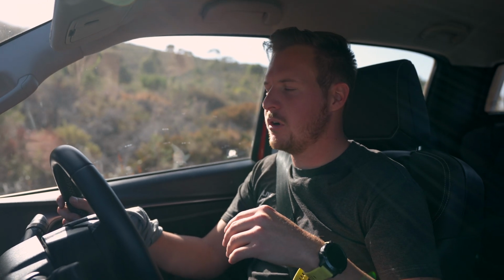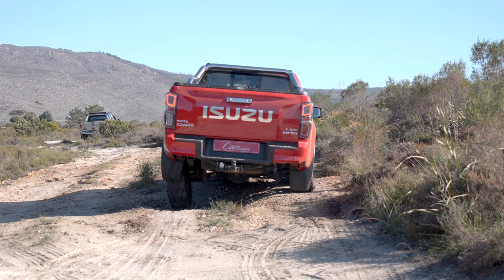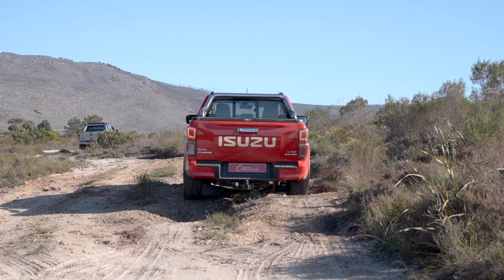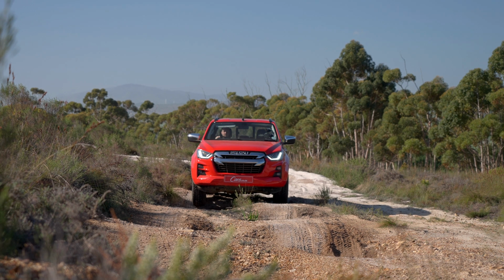I don't have Difflock on yet. This is just 4 high, so we'll see. We might have to engage Difflock for this, and that's going to happen a lot. Wait, yep, just one wheel, man. Traction control? No? Okay, cool. Difflock button. There we go. Engage.